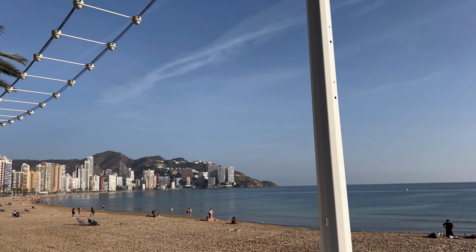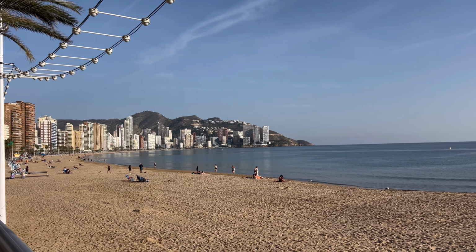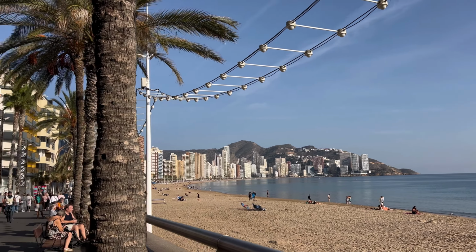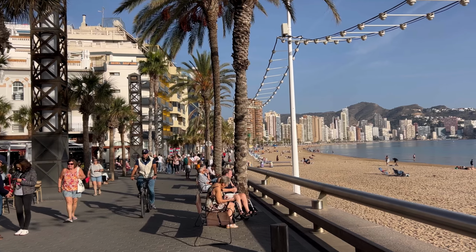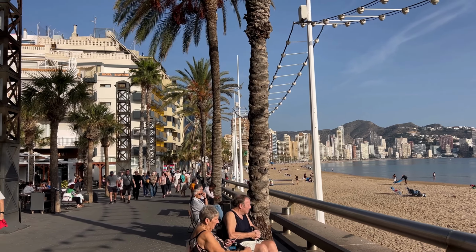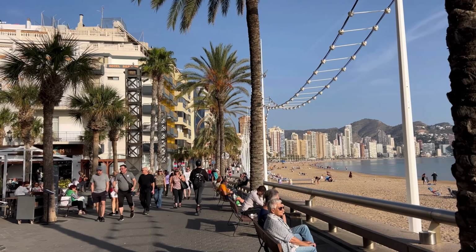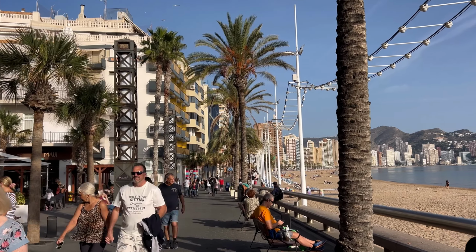A lot of people on the beach now, enjoying the day. This is gorgeous. What a lovely day today. The terraces are busy too. A lot of people enjoying the time here outside. Some of them are just sitting down on the numerous benches that were installed in this area some time ago. Others grab some drinks and snacks with the beautiful views of the Levante Beach.